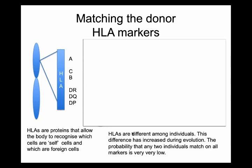Now, the complication of this process is that you need to match the donor with the recipient. This is because we have certain proteins called HLA proteins, which are part of our immune system, and they are designed to differentiate between self and non-self. In other words, it allows us to recognize foreign cells such as bacteria and viruses.